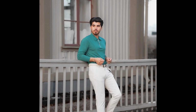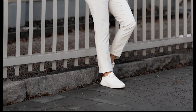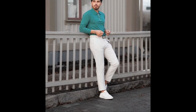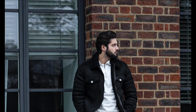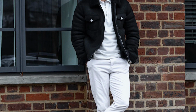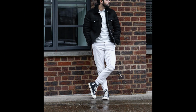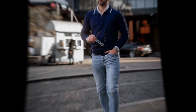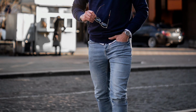Next, you can try aqua green sweatshirt with white pants and white sneakers. Next, you can try white sweatshirt layered with black jacket with white pants and black sneakers. Next, you can try white shirt layered with navy blue sweatshirt with blue jeans and white sneakers.